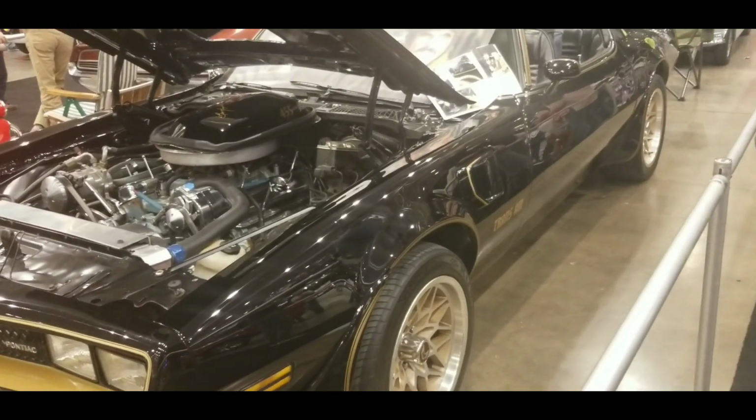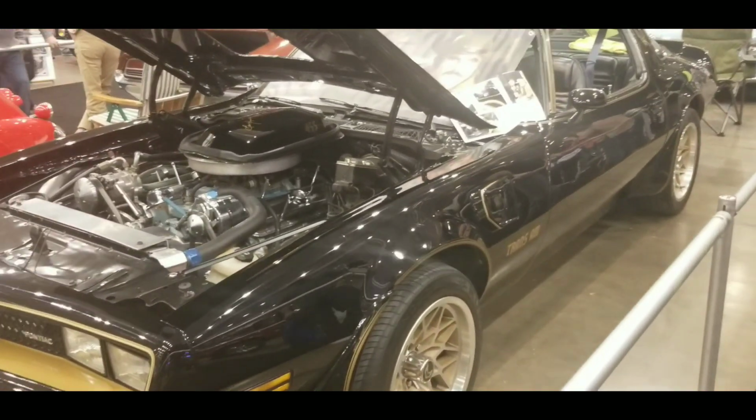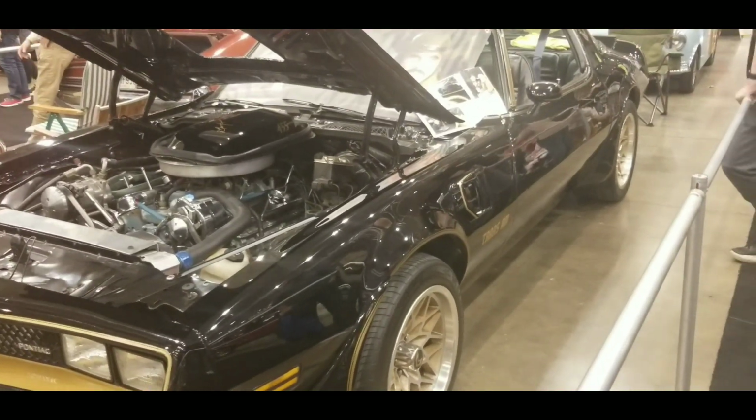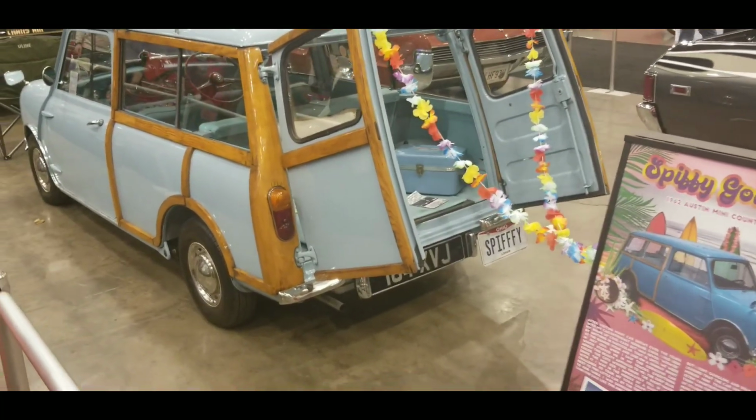This made my trip to the auto show, just seeing this. It's awesome. I had to take a picture of it, because I got this movie at home in my collection. And I love this car. I love the color.